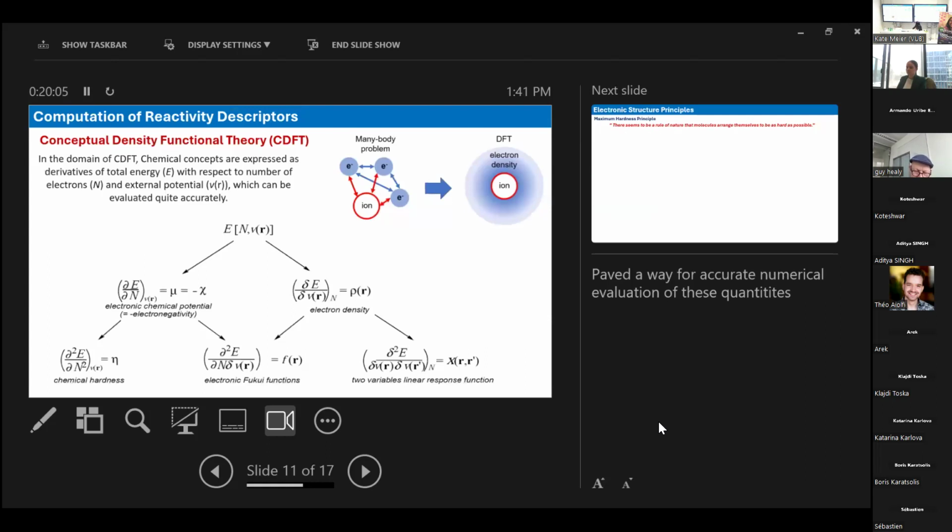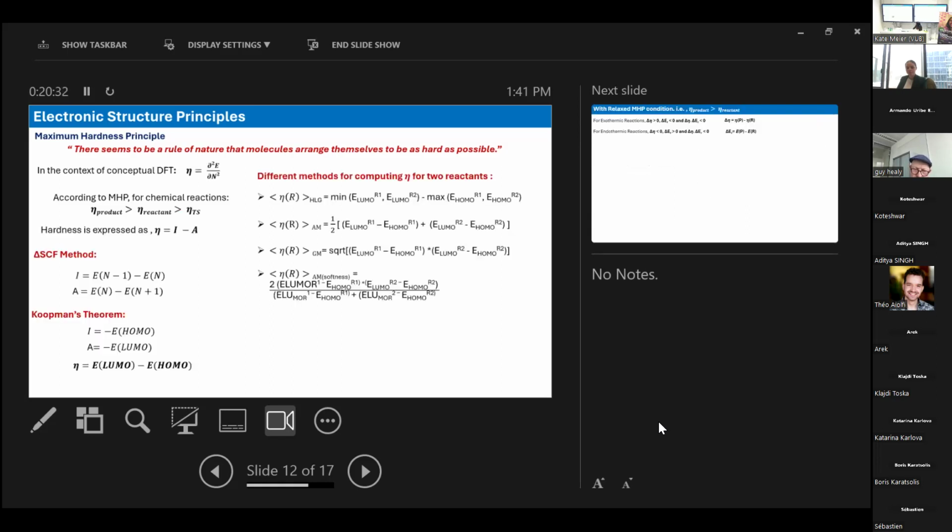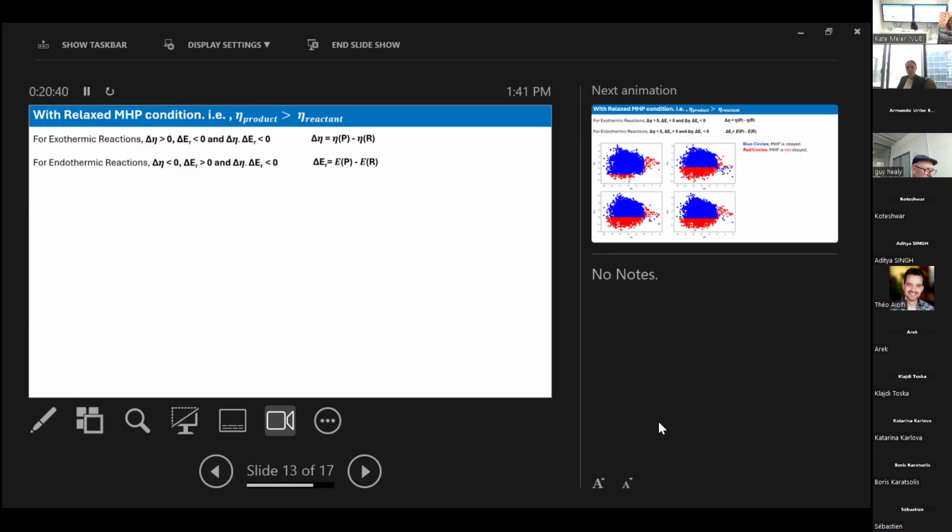Apart from these reactivity descriptors, there are certain electronic structure principles which govern the direction of the reaction. Out of all those principles, one is the maximum hardness principle, which states that there seems to be a rule of nature that molecules arrange themselves to be as hard as possible, which means if we are going from the reactant to the products, they will always have a tendency to be harder than that of the reactant. So here we just try to look into different data sets to see whether they actually satisfy this maximum hardness principle or not.